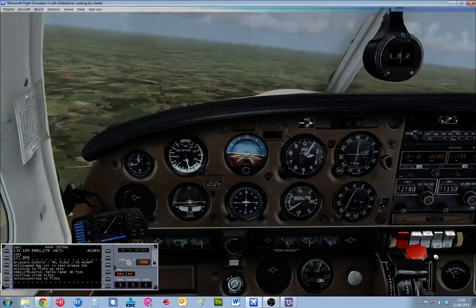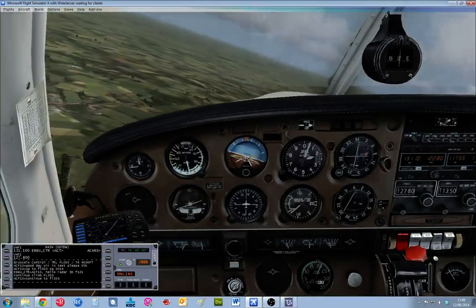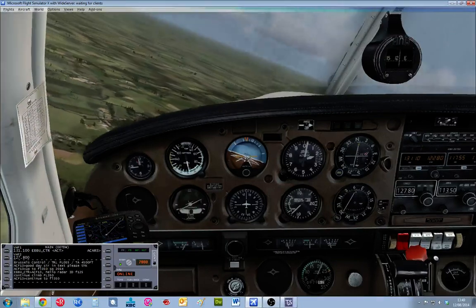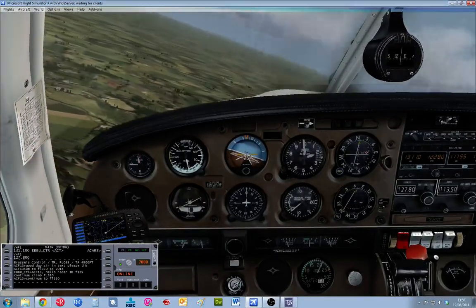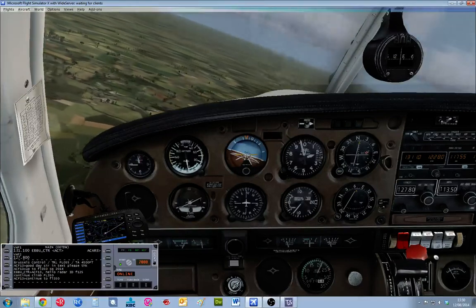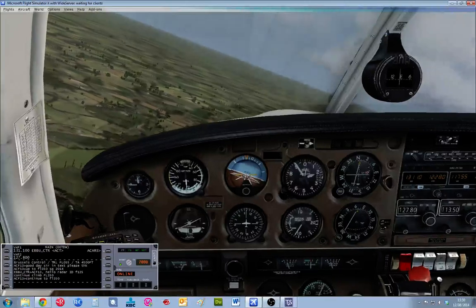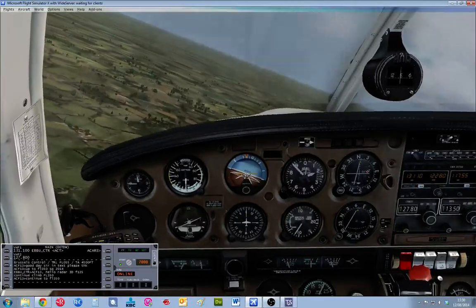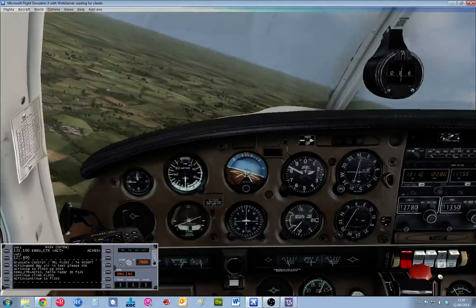Start turning. 140 minus 9 is 1050 degrees. The wind will be coming more or less from our back, so I won't compensate too much for the wind and just see what happens.